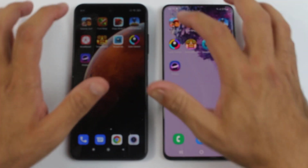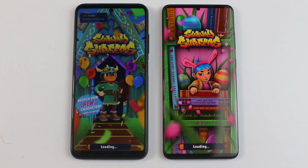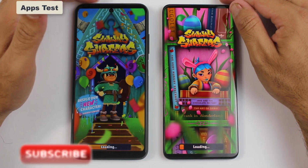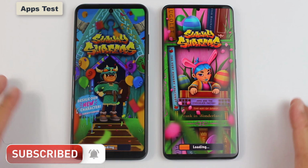Now coming to the third party applications and rendering test between the Note 10 5G and the S20. At the end of this video, I will share my honest opinion about both smartphones, which one you should buy for gaming. So stay tuned for that.